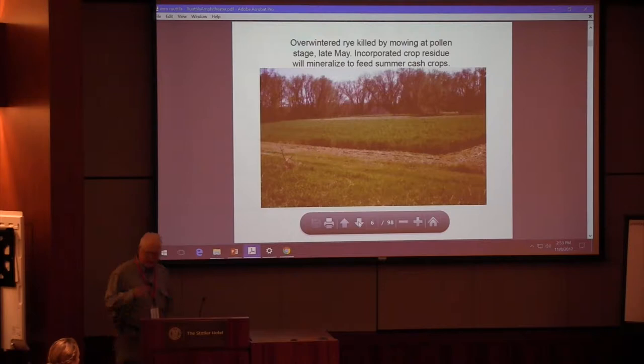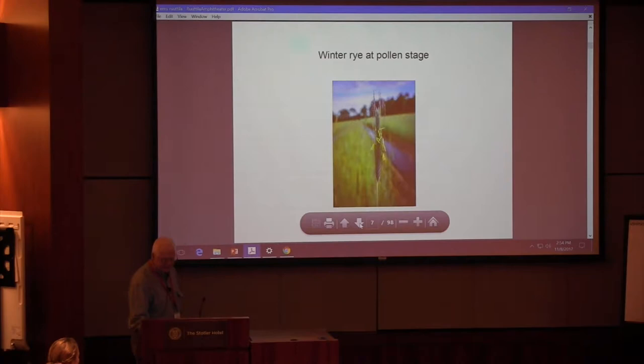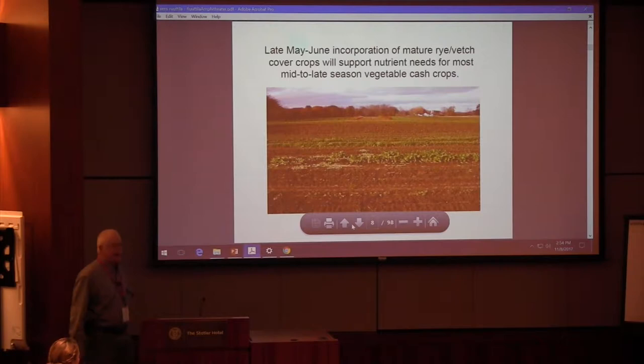The kill time or termination time for rye would be very early in the spring if you can get into the fields, at the tillering stage, or you can allow it to get to full maturity and the pollen stage, and then mow it at the pollen stage. With the vetch component, and with tillage, and there is a lot of tillage in vegetable crop rotations, the mineralization that comes off the rye and vetch will feed most of your cash crops from midsummer into later in the fall. So it's a great setup crop.